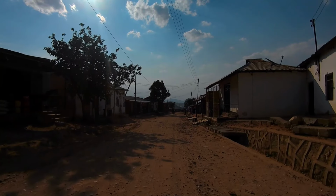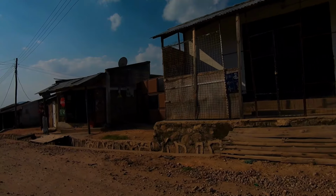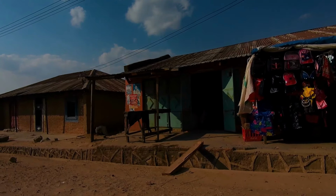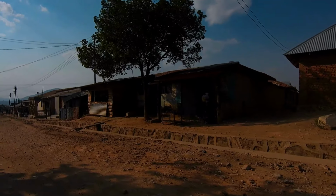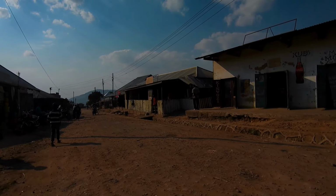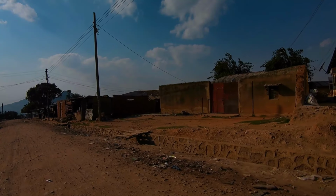Yes, wadau, this is Kiodombi neighborhood. It is a bit far from town center, but you can get there through shared taxi or daladala or tuk-tuk, we call them bajaji, for 500 shillings. You can also use motorcycle or we call them boda boda for 1,000 shillings.